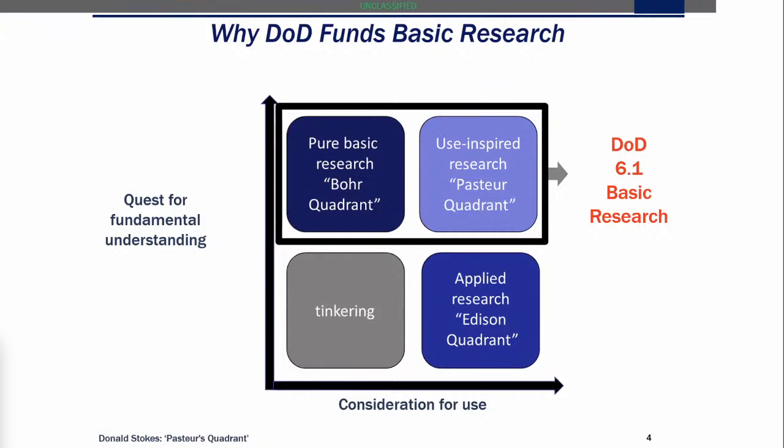Well, here's a chart from a book some of you have read called Pasteur's Quadrant, from Donald Stokes. And he sort of posits one way to look at the research enterprise. On the y-axis you have how fundamental the question is, and on the x-axis you have how known the usefulness is right now. And you sort of put research into those quadrants.